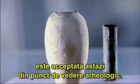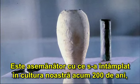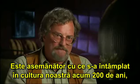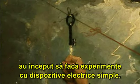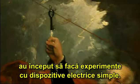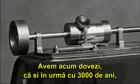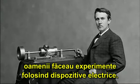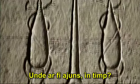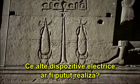The whole idea that ancient civilizations actually had knowledge of electricity and used electricity is an accepted archaeological fact today. Just like in our own civilization, where about 200 years ago, Benjamin Franklin and other scientists began experimenting with simple electrical devices, we now have evidence that over 3,000 years ago, people were also experimenting with electrical devices.